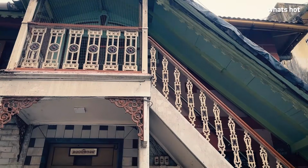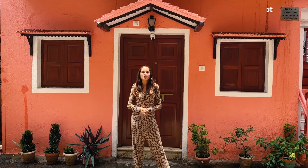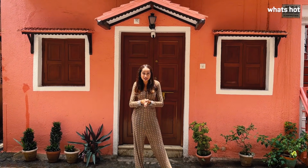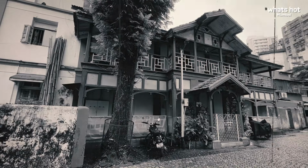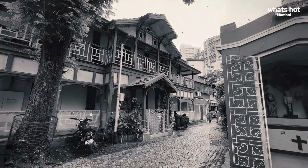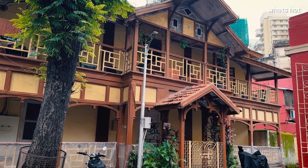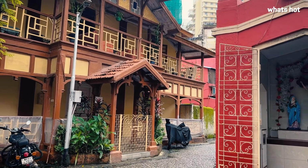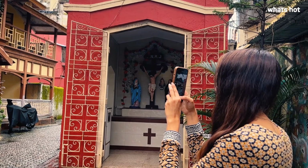So before we begin our exploration, let me give you a little insight into the history of Khotachiwadi. Khotachiwadi is an East Indian heritage village situated in the Churni Road area. This village was established in the late 18th century by a man named Khot who belonged to the Pathare Prabhu Brahmin community. The bubonic plague epidemic, which, as I'm sure you're aware, wiped out one-third of Europe, also came to Bombay around the year 1896.